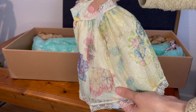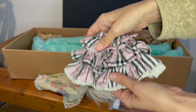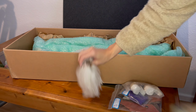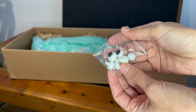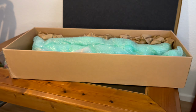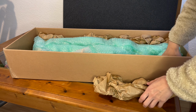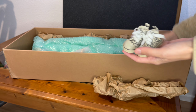Oh my god, there are so many items. Wow, so pretty. Oh my god, I love this one. It's so cute. Okay, I should put these somewhere else. I just see small things coming. Eyes. And it's a top. Oh my god. Yay! Shoes. And I see more eyes.